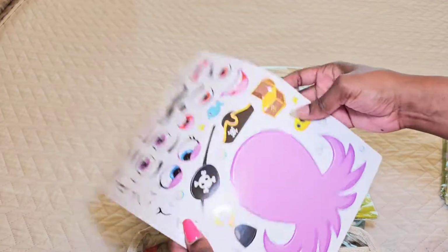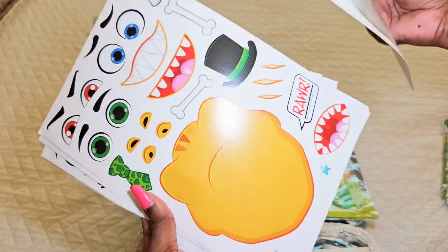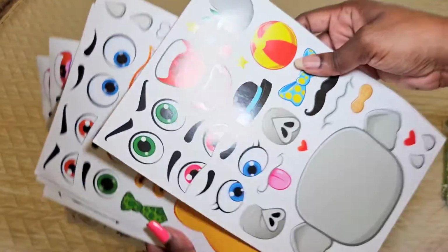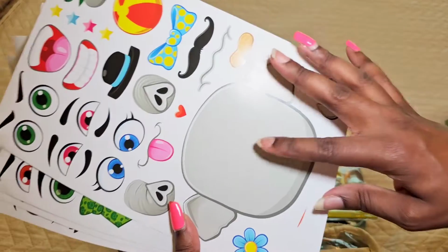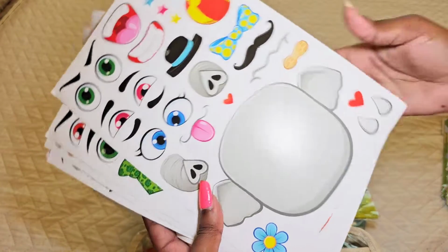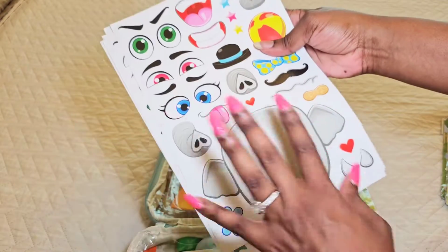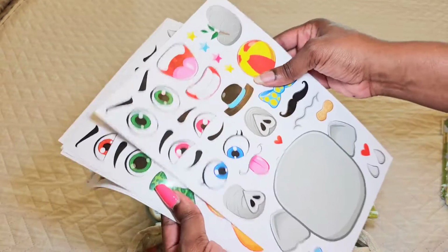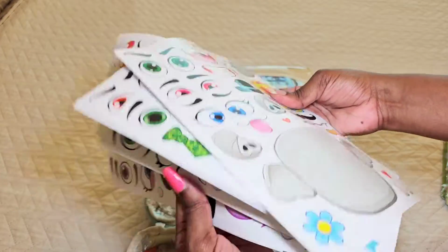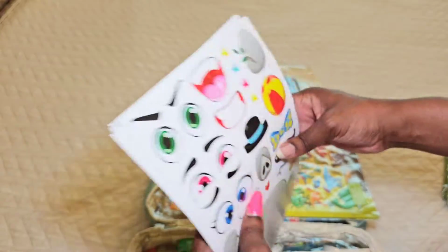I keep these sticker pages. These are so fun for the kids to make faces with. So they're stickers, but they have somewhere to put the stickers. Ever had a sticker book but nowhere to put the stickers? Stickers end up everywhere. So at least with these, they have a face to make. They can put the stickers on the face and make all kinds of silly faces. So I got several different ones, again for our kids, but also other kids that may be with us.